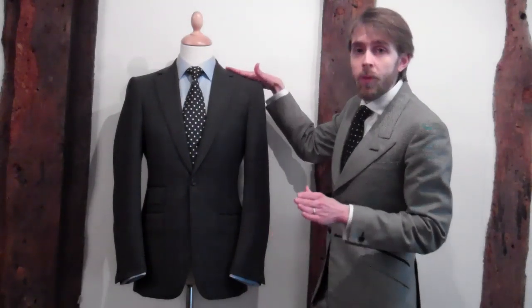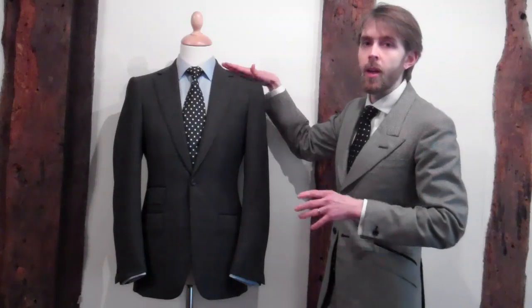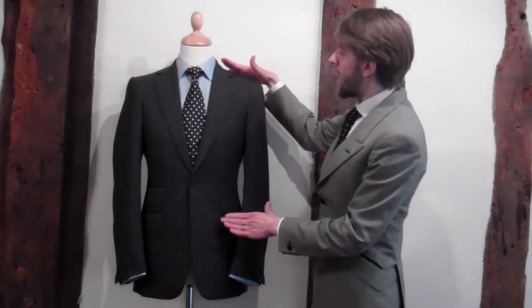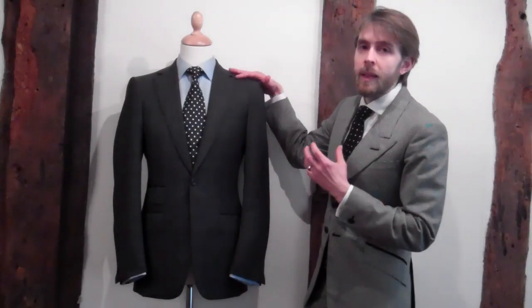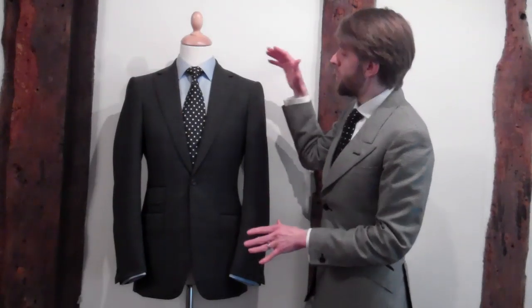I also cut a very structured shoulder. It's a very crisp line in this area, as opposed to lots of tailors who like a very soft, draping, rounded shoulder. Again, I found that when you cut a very crisp line, it's a very strong silhouette. It's a very dominant silhouette, if you will. But that doesn't mean that I cut a shoulder line which is uncomfortable. It's a very soft but structured shape.